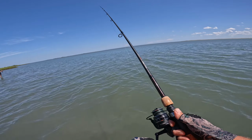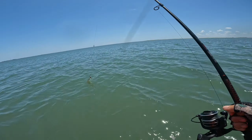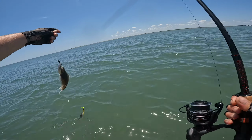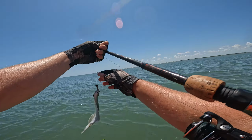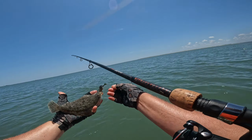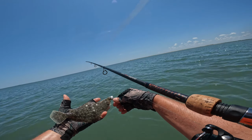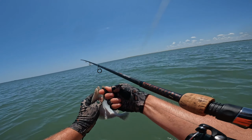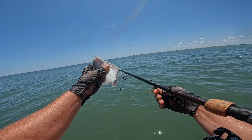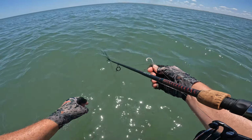Go get some spray on. This might be, it's definitely one of the smallest flounder I've ever caught. Look at that little dinky thing. He hit it when I first threw it out there, and then I didn't let him have it. I just kept dragging, and I was like, you know what? I'm gonna cast back out in the same place, and he come back and hit it again. All right, old boy, go get big.